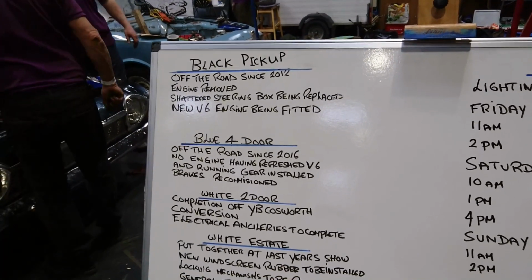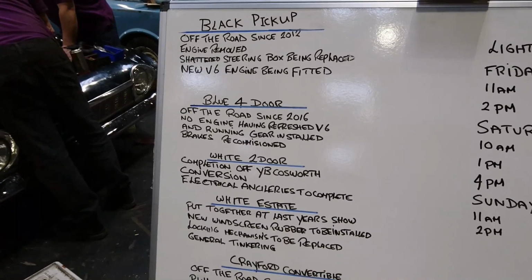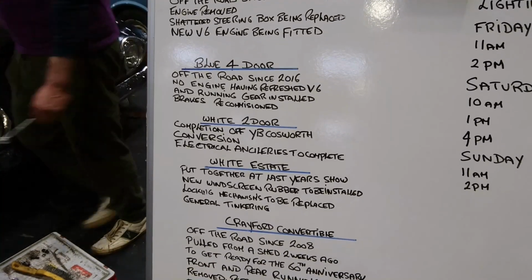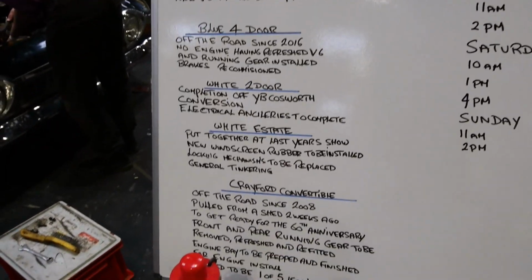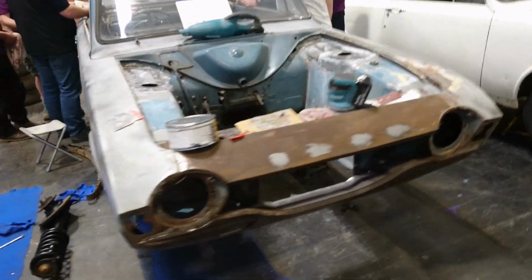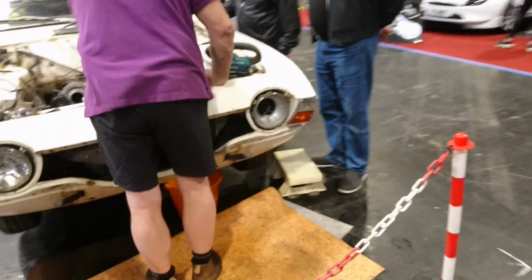Blue 4-door operated 2016. No engine, but V6 in it. That's good. White 2-door, completion of YB Cosworth conversion, white estate put together last week's show, new windscreen. And the Crayford convertible operations 2008, which is this one here. Yeah, it's got a fair bit of work still to do there. We're on the last day, of course.